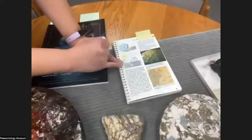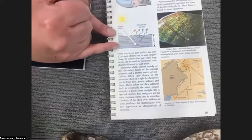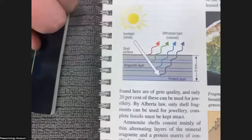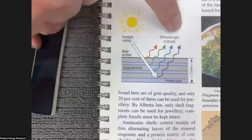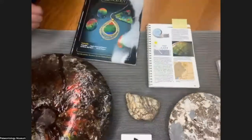The shell layer of ammonite has a mix of protein layer and aragonite mineral layer, protein, aragonite, and as light interacts with it and bounces back, we can get the different colors of the rainbow that we can see with our eyes, okay?